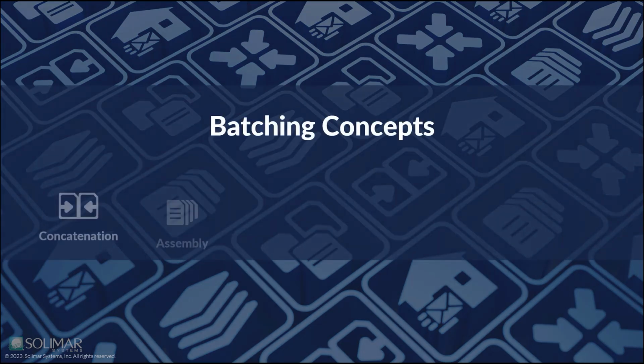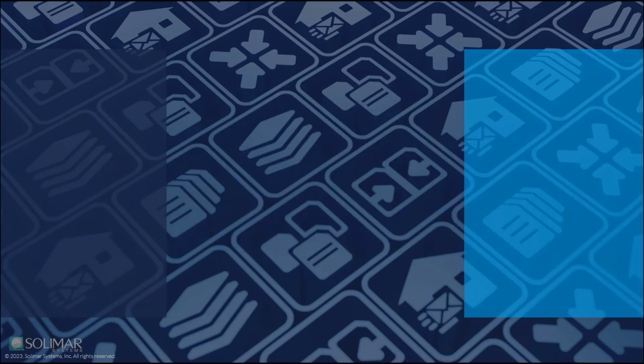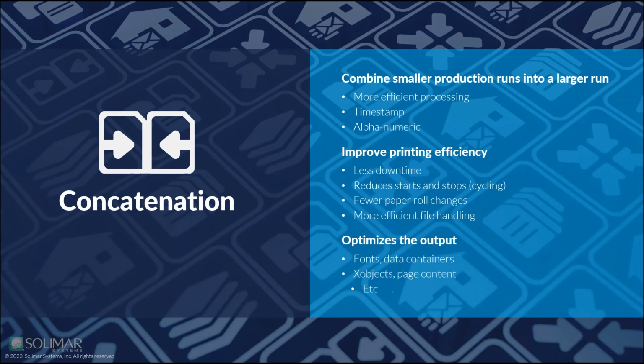Job batching workflows are an important part of getting the most from the value inkjets can bring. This includes various concepts for combining files such as concatenation, assembly, householding, and commingling. The first level of batching files is concatenation. The concatenation process reads files in from a folder and combines them into a single optimized output file.